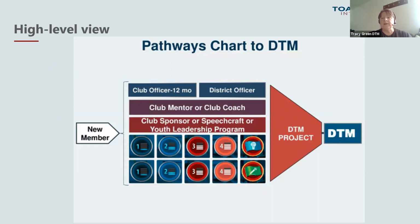Let's look at a pictorial view. For those people who really love the visuals, there are a whole host of different pictorial views that you can get on the internet or via Toastmasters International. This gives you that picture of what you're going to need to achieve. This is exactly the same principle as the legacy system's diagram, which had the communication paths and the leadership paths leading to a DTM. So this is now the Pathways path. We're going to break this down so you can see the steps that you'll need to take to go from starting your path to getting your DTM.